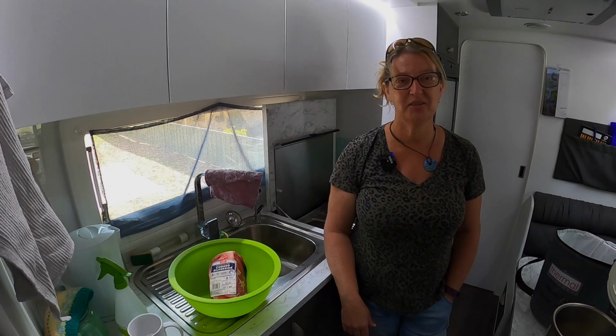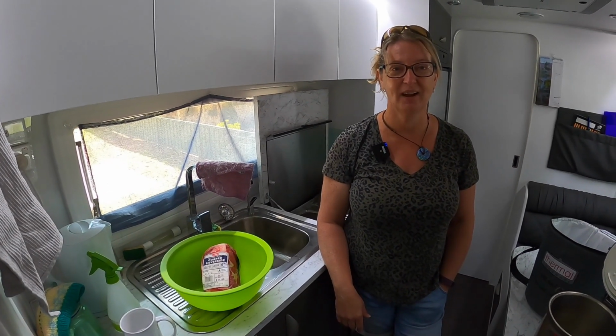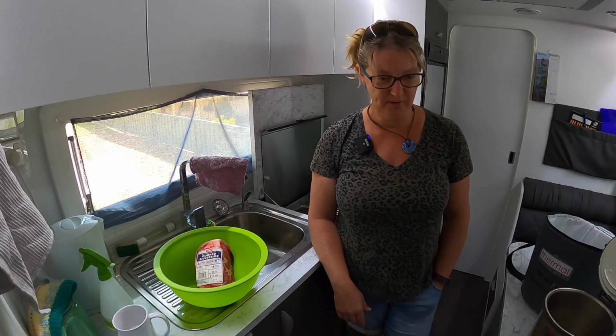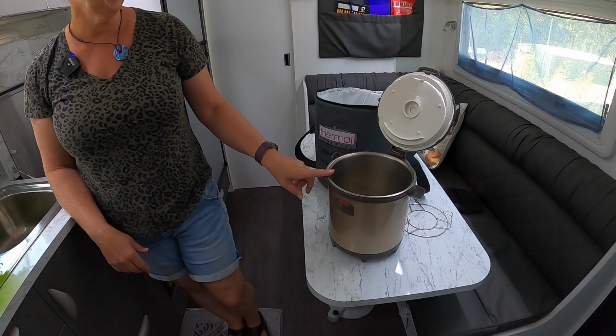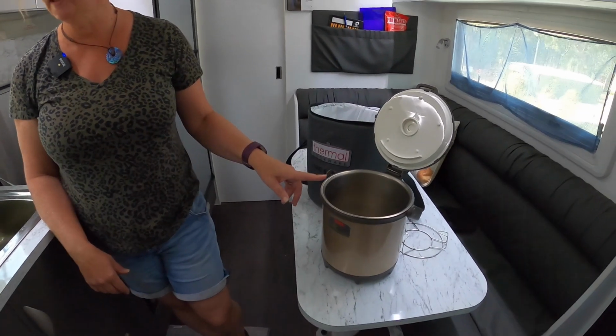Okay, so I'm going to show you today one of the most fascinating bits of caravan cooking that I discovered a few months ago, and it uses this thing called a Shuttle Chef. And I'm going to sound like a bit of an advert here, but this thing is awesome.